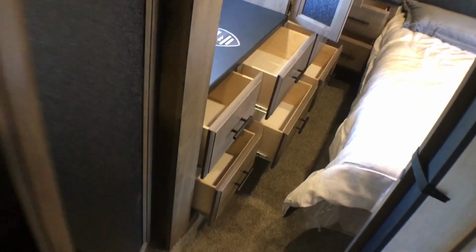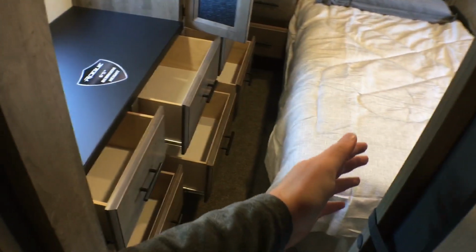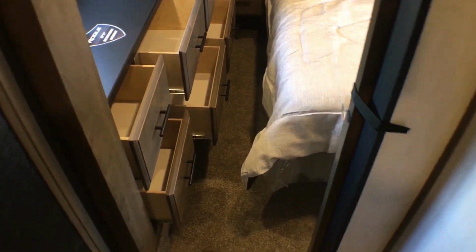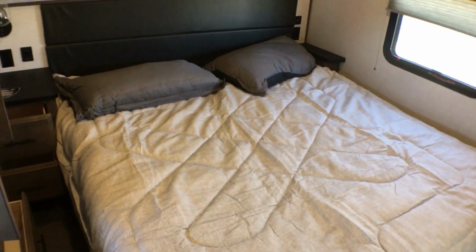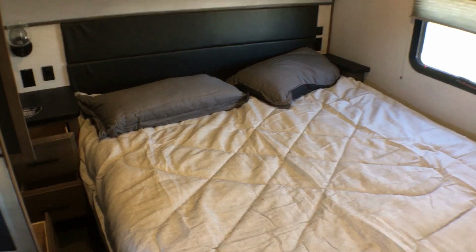And as we come into the master bedroom, again, this is on a slide, so they have a pocket door here. I would have liked to see this opening just a little bit wider, but that's so minor. Just something that I noticed. You'll notice the king size bed, and that is a tilt bed. So you can sit up and watch TV or something if you want to.